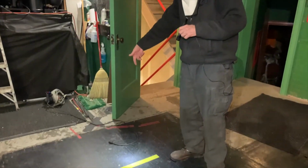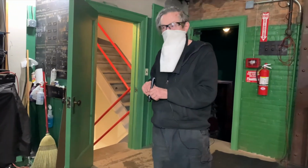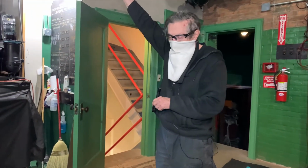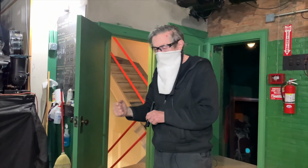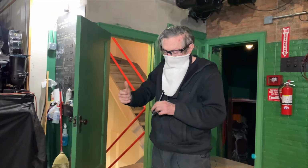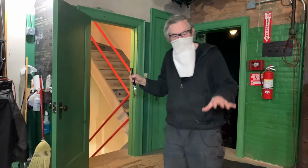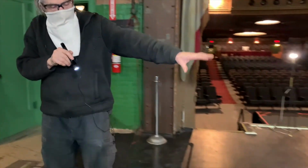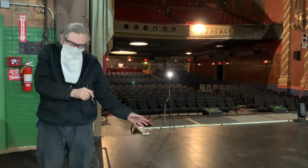Then you'd take the center link of that chain and take the hook from that cable that comes down from the gridiron way up above, hook it onto the center link, and you could have it lift up. This entire trap door would lift up and off of there, and then we would set it down behind or beside the hole itself and lower that trap door and have it out of the way.